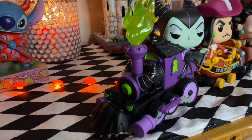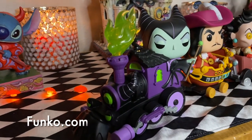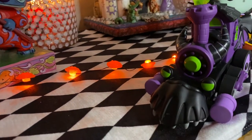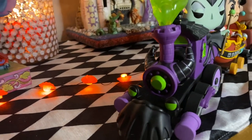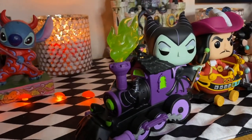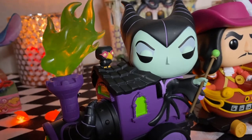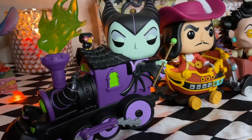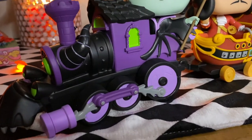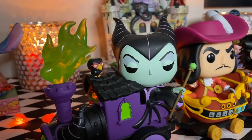So here we are, the leader of the pack. She is driving that dragon train. Look at the horns on the front. The green flame. And there's Diablo. The green light coming from the window of the train. Look at those, the wheels. And there she has her staff.